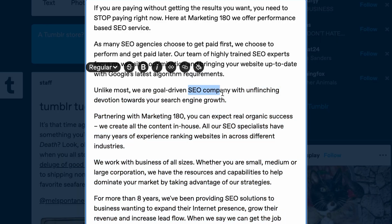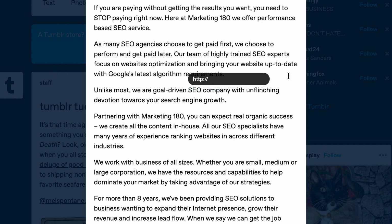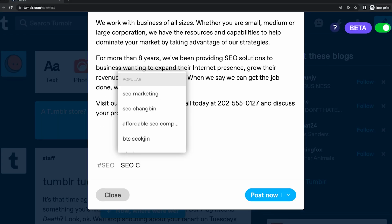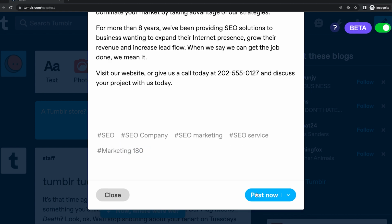This is my microblog. Now from here, I will select my anchor text, which in this case is this keyword right here. We're gonna add our link into here and just click done. Now add the appropriate tags to your microblog and click publish.